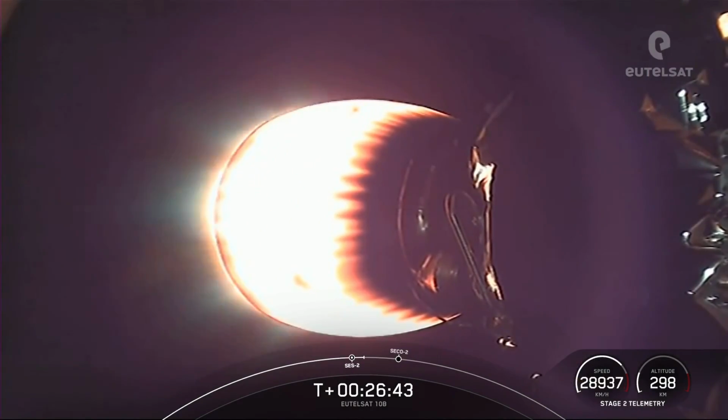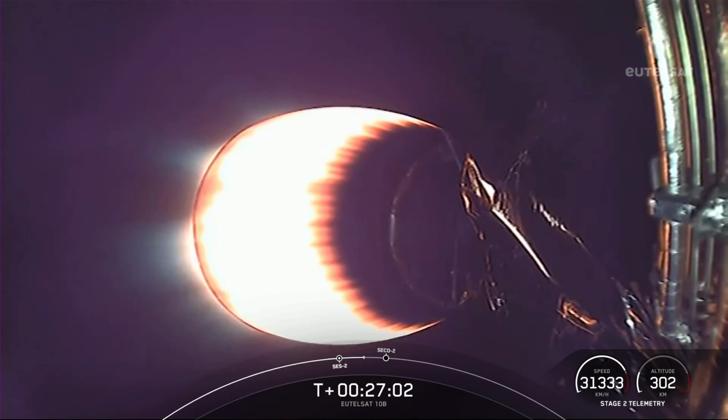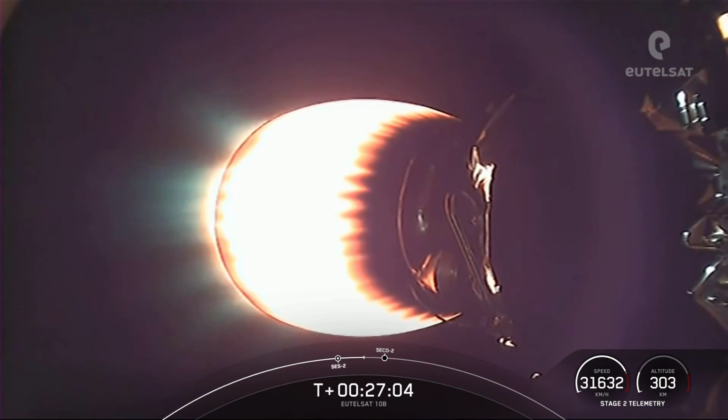Now this burn will last just about a minute long. Again, this is the second burn for this mission today. Once the MVAC engine shuts down, the vehicle will be able to coast. And it will coast to its final drop-off orbit for the Eutelsat 10B satellite.